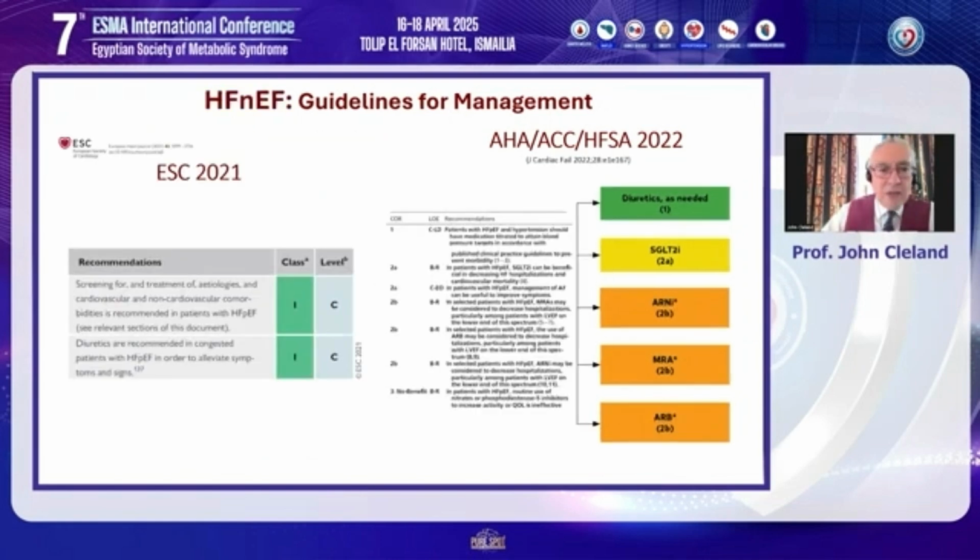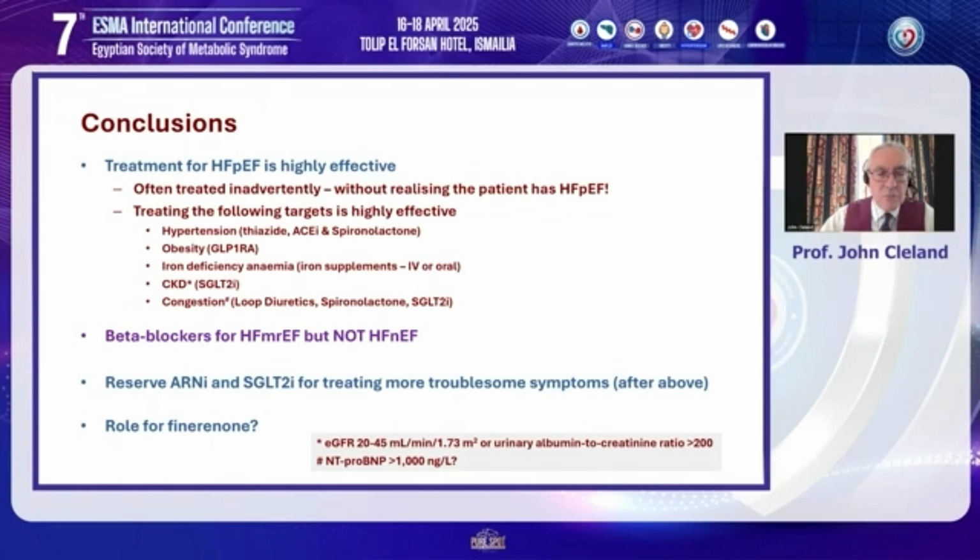What about HFnEF? You can see these are the 2021 and 22 guidelines. There was some new information that came out between these two guidelines. There is an ESC update, really one of the cornerstones of the management of HFpEF. Think about using thiazides, ACE inhibitors and spironolactone for hypertension. Substitute the thiazide with a loop diuretic if symptoms and signs of congestion appear. GLP-1 receptor agonists for the obese patients. We haven't had time to talk about iron deficiency anemia, but IV iron and probably oral iron, but IV iron works much more quickly for the HFpEF with iron deficiency.